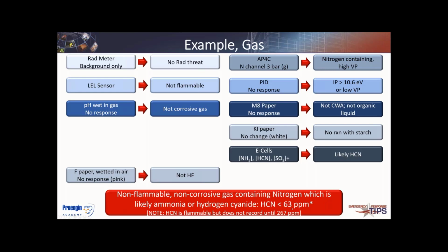Now, hydrogen cyanide gas is flammable, and this is why I brought this one up, because if it's only measuring at less than 63 parts per million based upon the AP4C, it's measuring below where it would show up on the LEL sensor at 1%. So that would be around 267 using the correction factors.